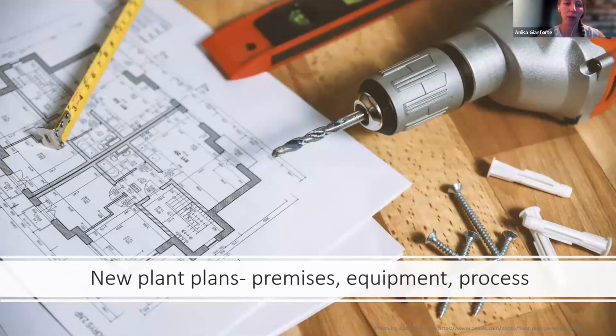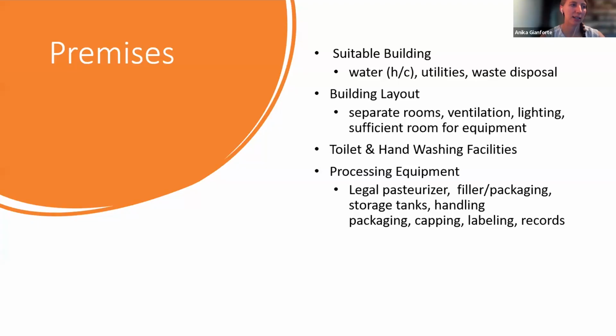So when we think about that, it's always good to make sure you have an understanding of it. You don't need to memorize that stuff, but it's good to look at it to understand what the playing field is. And now we're going to switch gears a little bit and talk about new plant plans in terms of the premises, equipment, and what the process is.